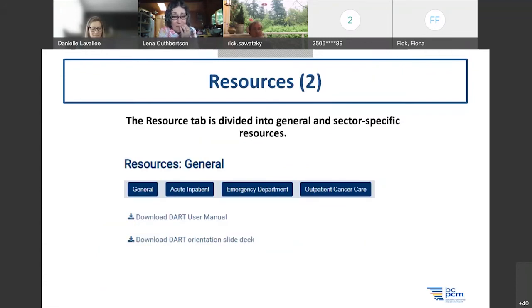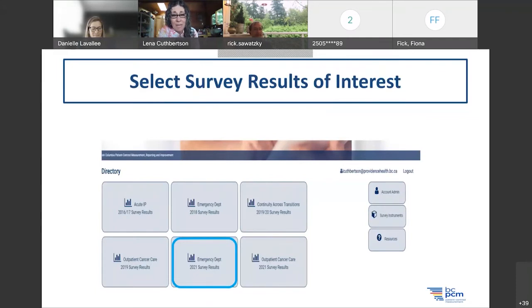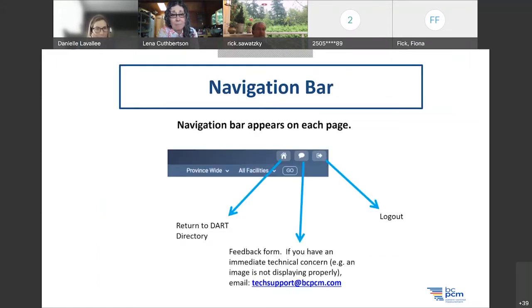So here, go ahead, Rick. Here you'll see if I wanted to select the ED 2021 survey results. Next slide. Again, I get to the landing page for the ED 2021 survey, and right away, I see a navigation bar. I can go back to the DART directory. Oops, I meant to look back at 2018 first. I can go back. Feedback, like I said, we're always trying to evolve the DART and help with any technical issues, and then log out.